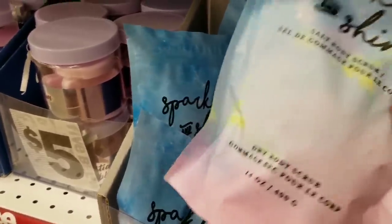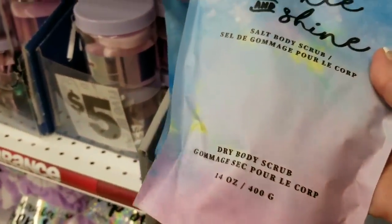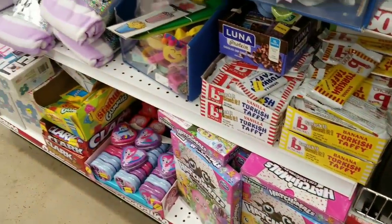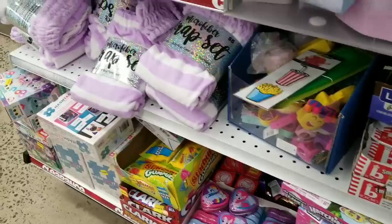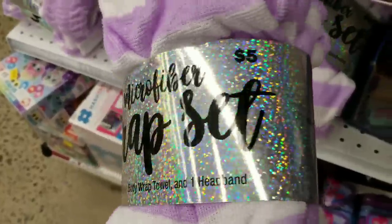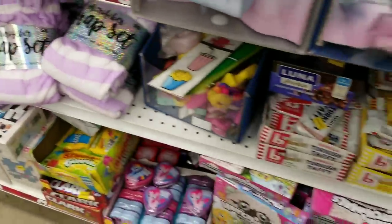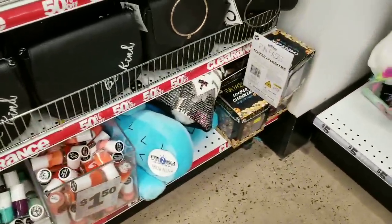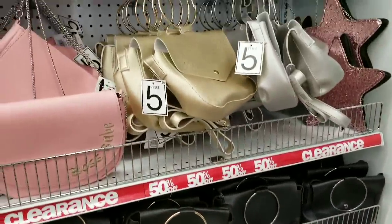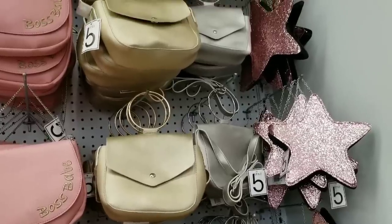Then we have some scrub, guys, for $2.50. Salt body scrub. That seems nice, actually. Just some candy. The little robes are a good deal, too. It's a weird material, though. They're $2.50. They come with a little headband, which is great. And then they have these bags that are 50% off as well. You could get one of these bags, fill them with some makeup. Oh, what a cute gift.